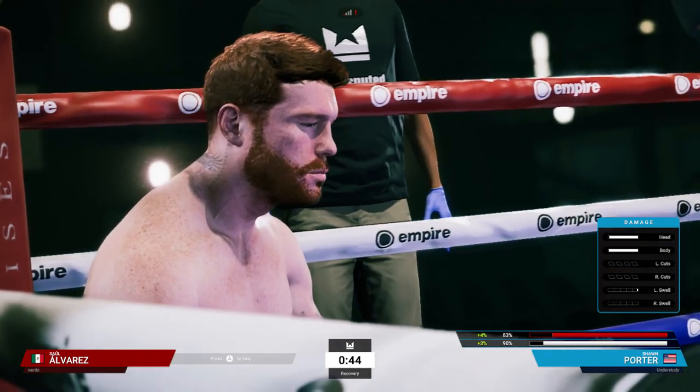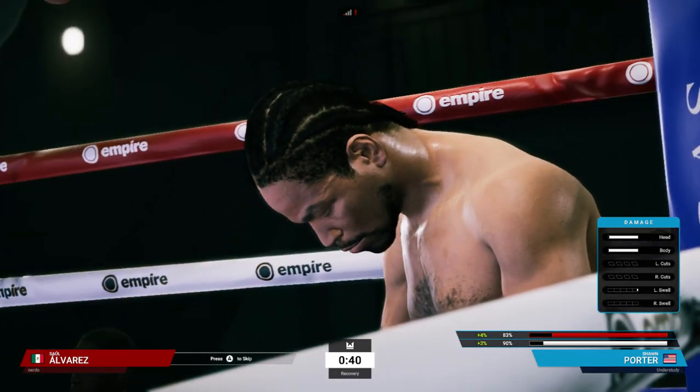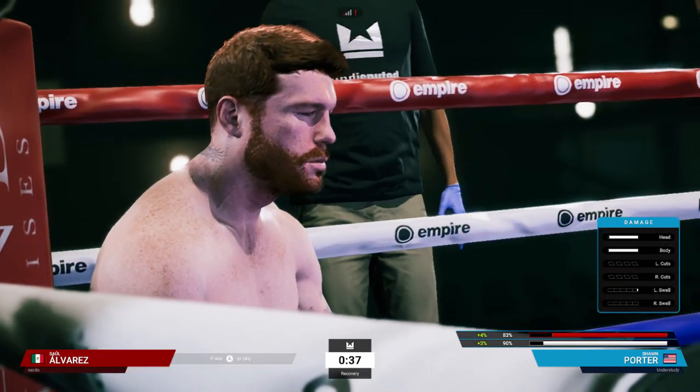Get behind your jab and then let your shots go. Don't let him get back into this fight. Don't let him get that confidence. He's going to be stressing about his gas tank now. Keep whacking.